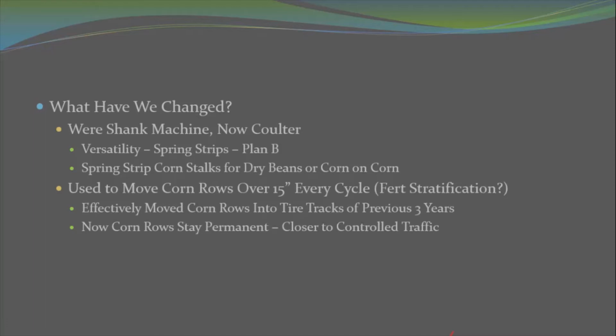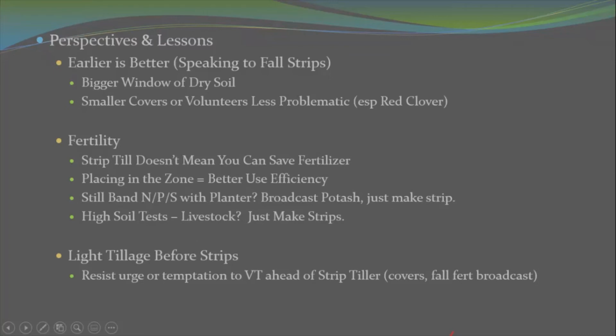We just leave our corn rows exactly where they were every 3rd year, and kind of closer to controlled traffic, and as of yet, we have not seen any of the corn row syndrome stripes in our soybeans, which are solid seeded, or our wheat. Next slide, please.